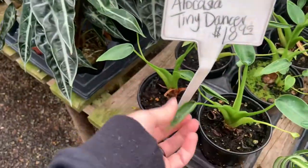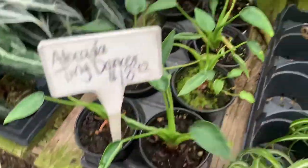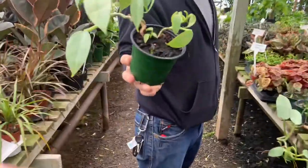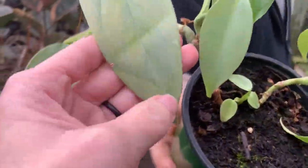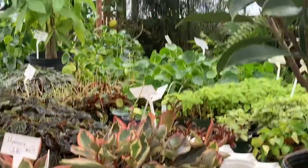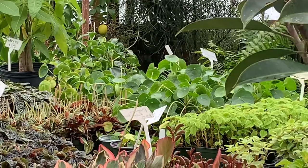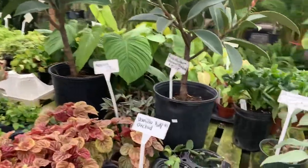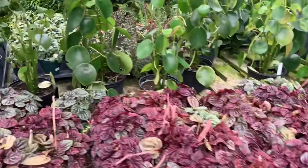This is an Alocasia Tiny Dancer. I do love an Alocasia. What did he find? What is this? Silver Sword. I knew it. I knew it when I saw it from afar. Look over here. Chinese money plants. I've been wanting one of those too. Oh my gosh, I feel like I'm just gonna buy up the whole damn store. Just give me everything. They have so many wishlist plants here, it's not even funny.